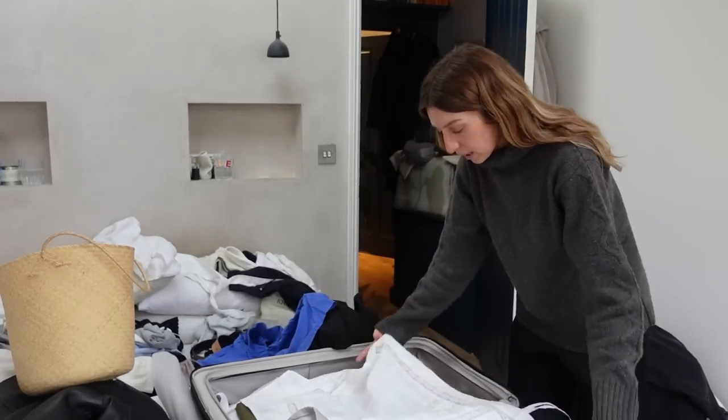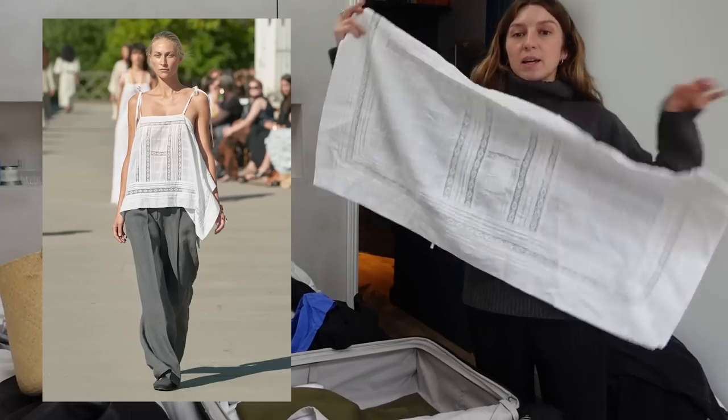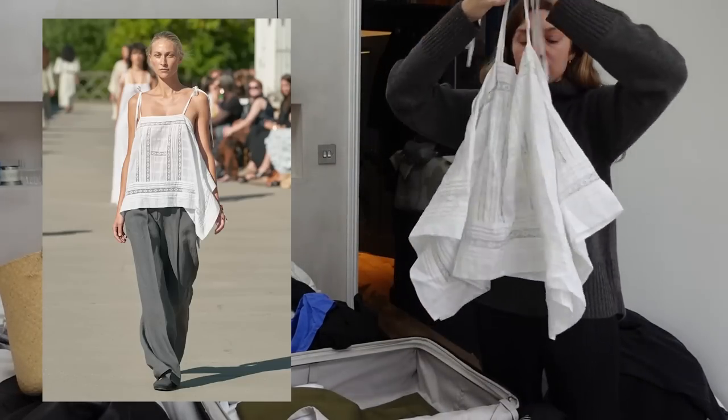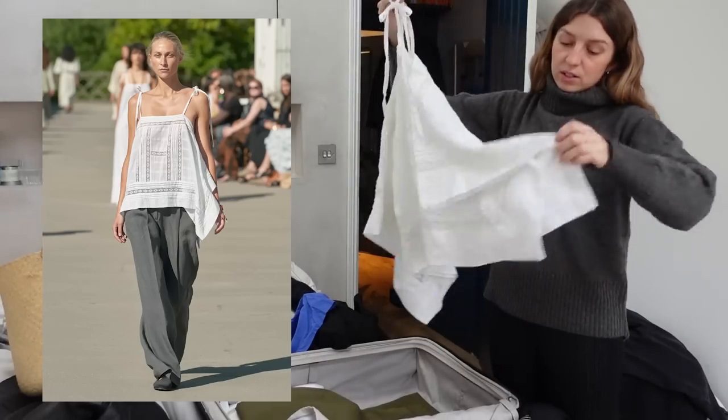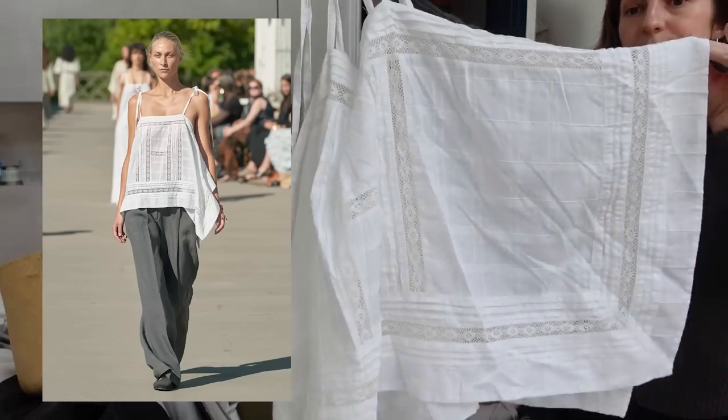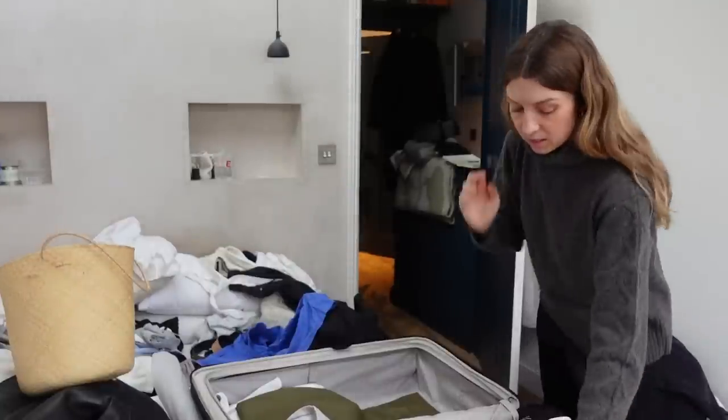And then this handkerchief style top. So it looks like that, but then the straps are here. So it creates some really nice draping, and the fabric itself is beautiful. So there are some Scale pieces I'm looking forward to wearing.